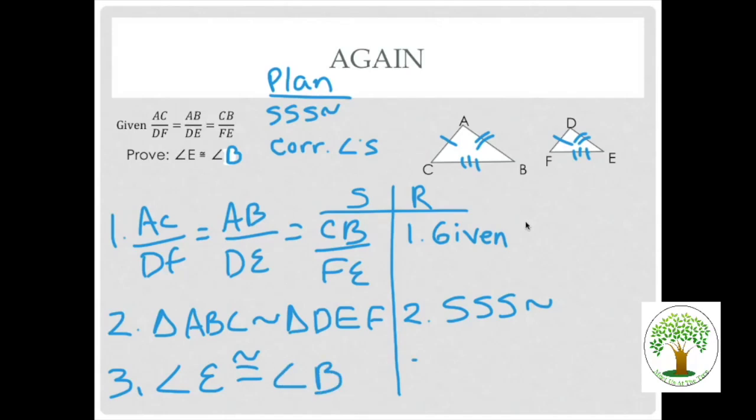I'm going to have you write what you think it is, and then we'll catch up. Let's say that it starts with something like corresponding. Corresponding angles of what? Similar triangles. Similar triangles are they congruent or similar or proportional? Congruent. Congruent.